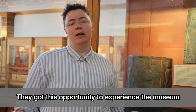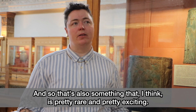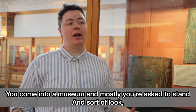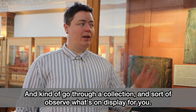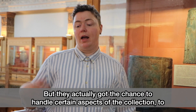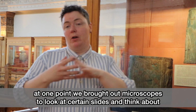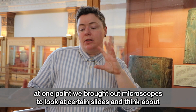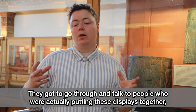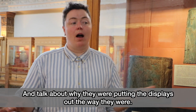They got this opportunity to experience the museum not just as a visitor, but actually as somebody who is activating the collection. And that's something that I think is pretty rare and pretty exciting. You come into a museum and mostly you're asked to stand and look and go through a collection and observe what's on display for you. But they actually got the chance to handle certain aspects of the collection. At one point we brought out microscopes to look at certain slides and think about what they were seeing on a more microscopic level. They got to talk to people who are actually putting these displays together and talk about why they were putting the displays out the way they were.